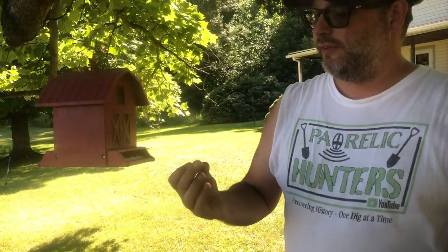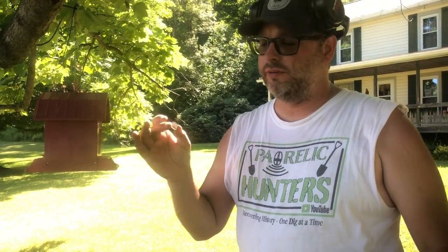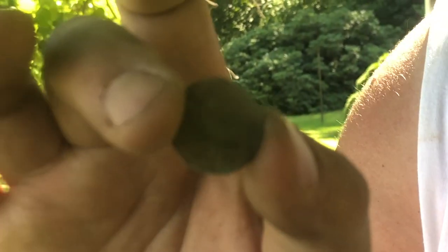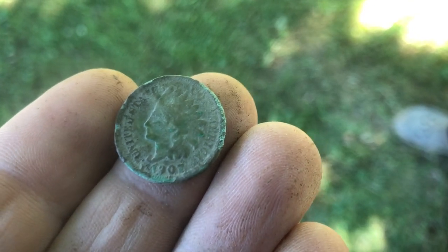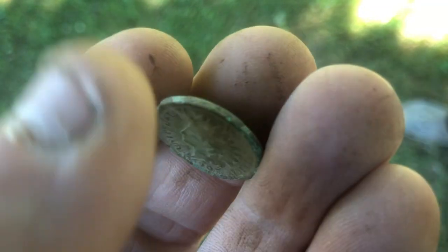Nice. All right, so we just got this new permission. It says 1863. My very first signal was a 1920 on the Equinox. It was a little higher than normal, but it's an Indian head penny, 1907. We're actually going to give it back to the homeowner. He's trying to keep track of some of the stuff he gets out of here. It'll be pretty cool for him. Can you hold that for a second? Definitely, man. It's a nice piece. 1907 Indian head penny. Very cool.